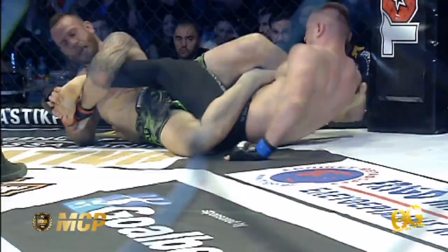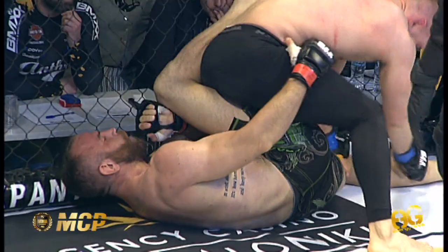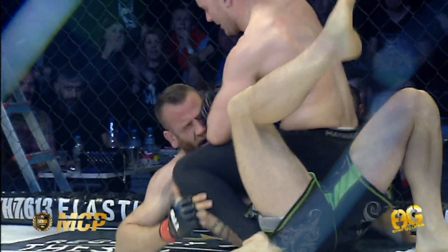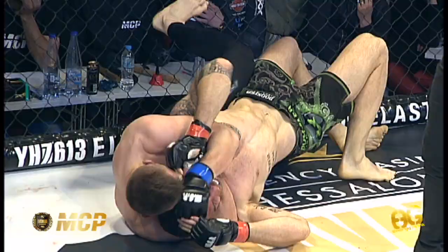Oh, switching to a toe hold. Oh, this is much worse in this situation. Again. Oh, Sinis is slipping outside. Oh, he's on top. Sinis gets him out. And he is hitting Palaiologos with big strikes. That was a twist. That's what we couldn't see.